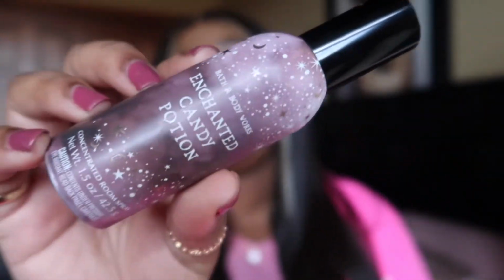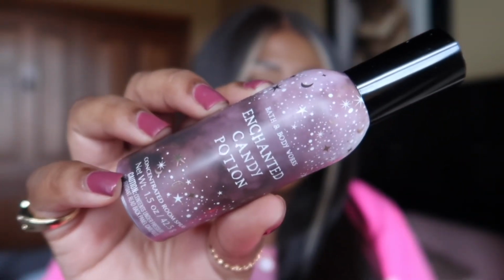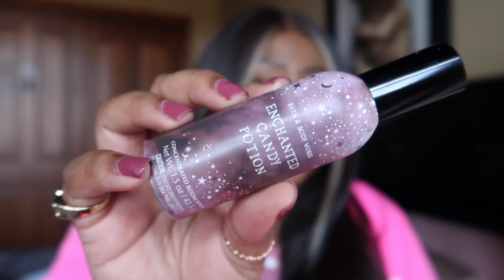I also finished my Enchanted Candy Potion Room Spray. This is one that I am sad to see go, because the room spray was amazing. It smelled very nice, sweet and candy-like, just like the body care did. The candle, unfortunately, did not perform well at all, but the room spray was just so sweet and pleasant. And if I had the chance, I would buy this again.